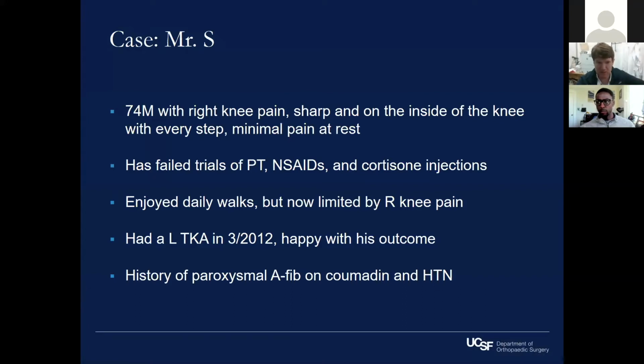Start with the case. So we got a 74-year-old guy. He's got right knee pain on the inside of his knee with every step. No real pain at rest. Has tried PT, NSAIDs, and cortisone. Walks daily, but is limited by the right knee. Has a history of a left knee replacement about 10 years ago that he's happy with. History of AFib on Coumadin and hypertension.